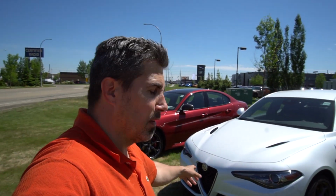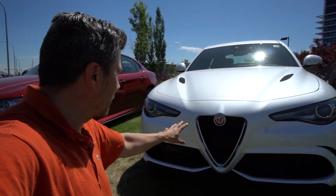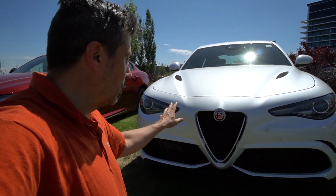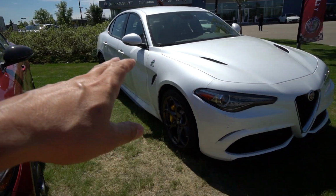Let me just take a look at the front end of these things. Your classic Alfa look, the classic grille on the front with the Alfa. Very, very tasteful car all the way around. Just a thing of beauty. You've also got carbon fiber on here too. Everything says performance with the Quad.